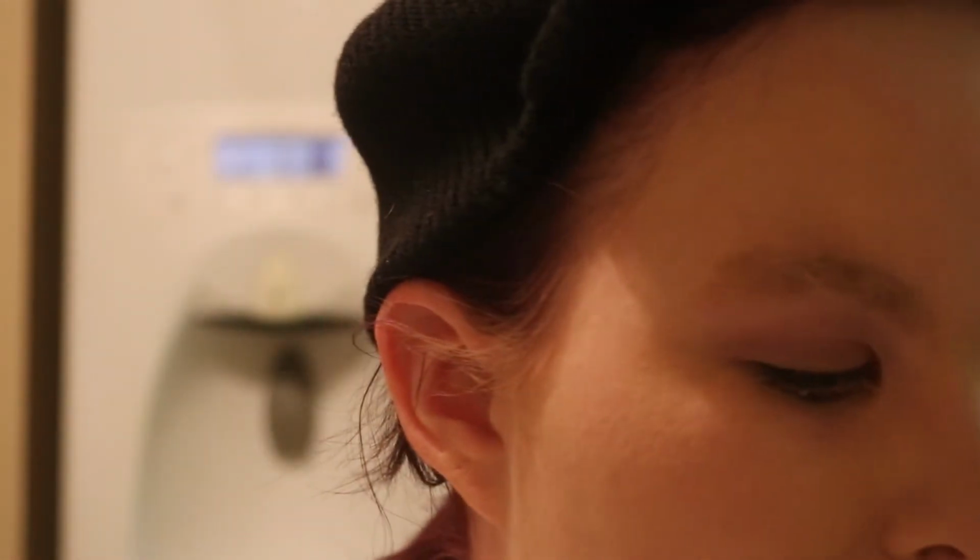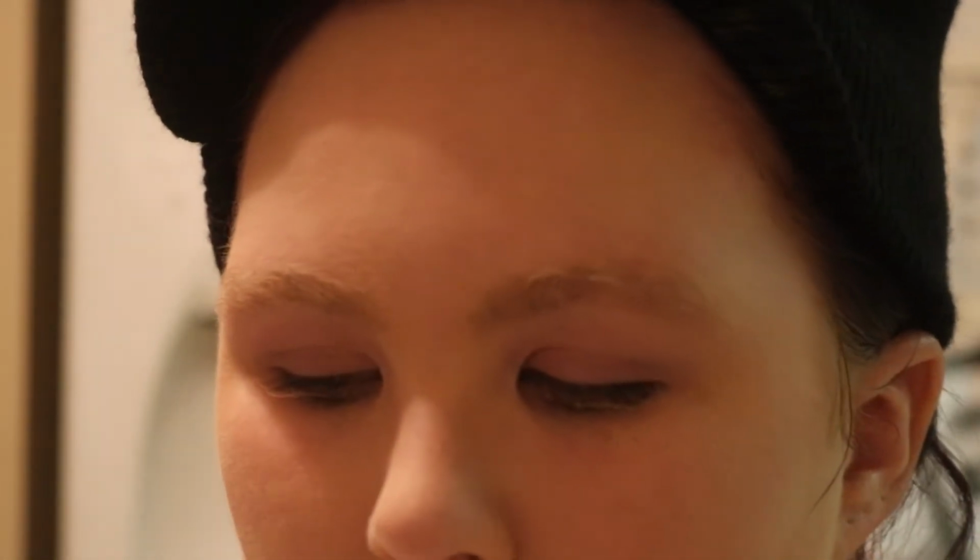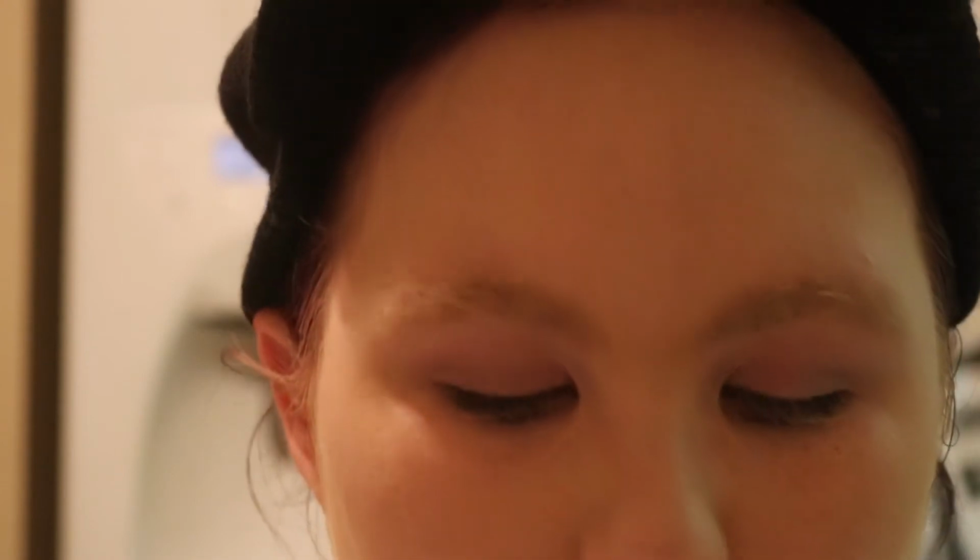So this is probably going to seem a little strange, but for my actual eyelid starting color, I'm going to go ahead and go into this. It's like a pinky coral sort of shade, and that's going to go all over my lid. These are really, really beautiful and very pigmented, and I kind of love it.